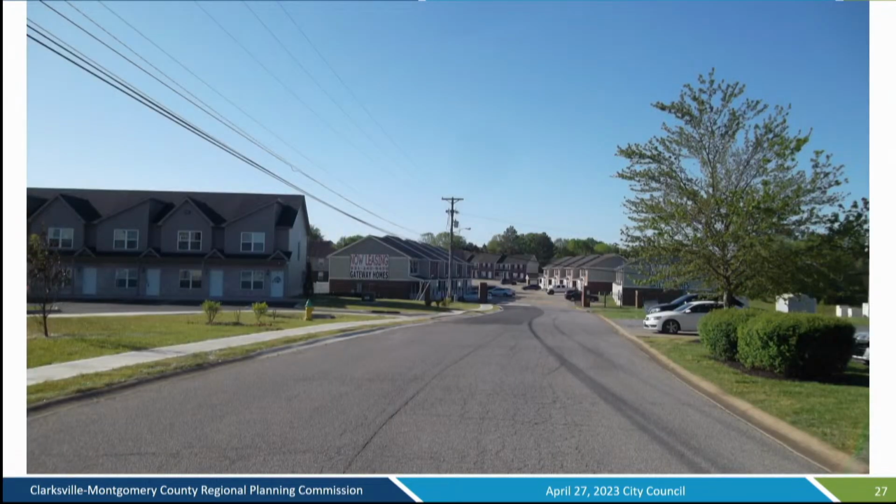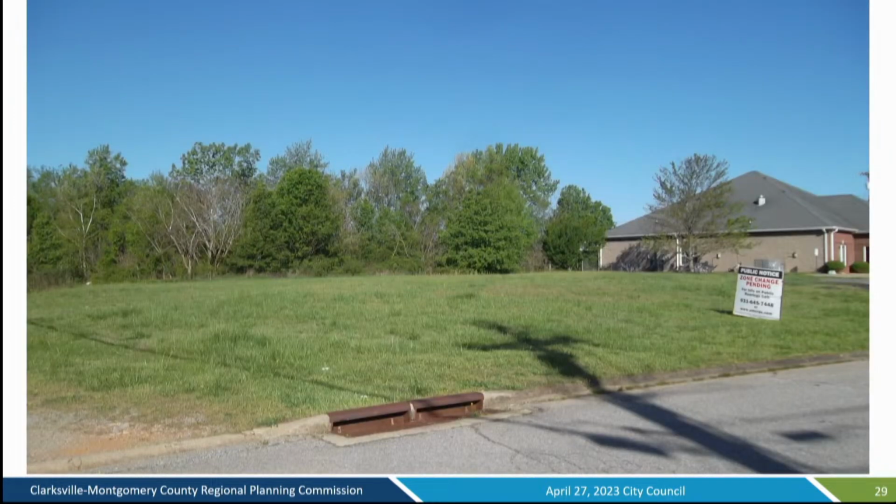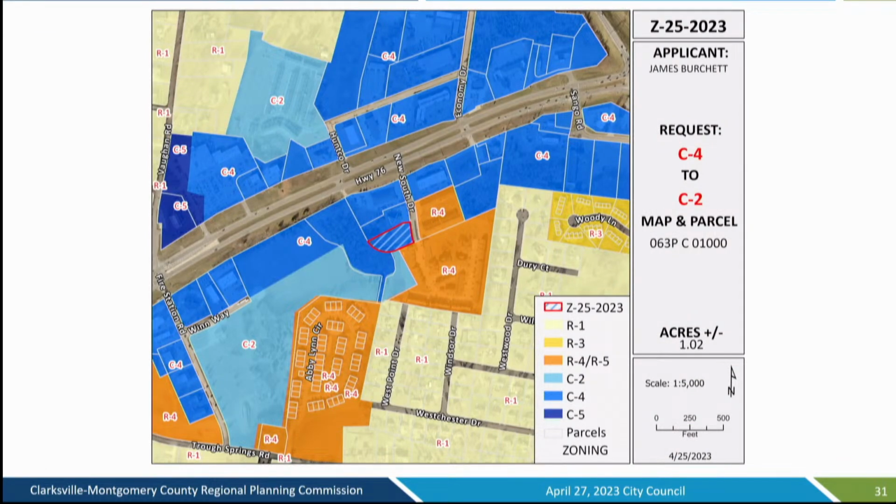Here's New South Drive. It's really just a mix of offices and townhouses and apartment complexes back there. Looking from the apartments back to 76, the property there with the sign on the left. You can see the other office buildings in the area. And that's across the street, a new apartment complex that was built. No comments or concerns from the other departments. You can see the school system comments listed. If this did go multifamily, it would be historically around 12 units with a max of 16.